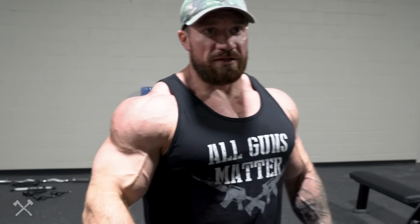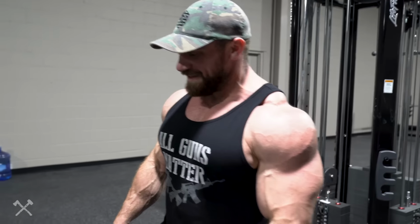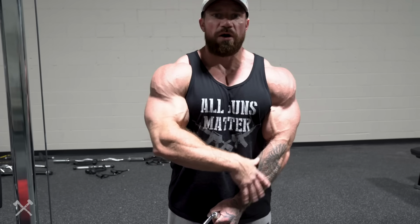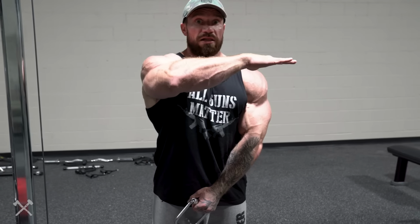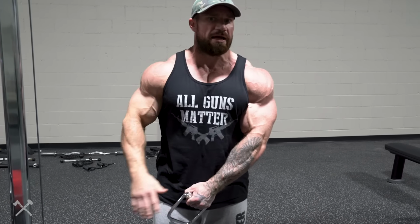All right, now we're working into cable side laterals with one hand. You can do them in front of the body or behind the body. I want to make sure that I have complete control, and whenever I do it, I want my arm to stay parallel with the ground. I lead with my elbow, but I'll come out straight with my hand, you'll see.